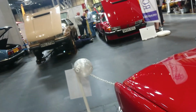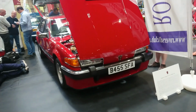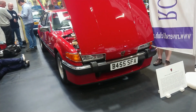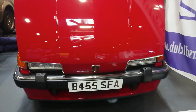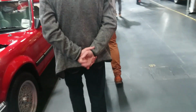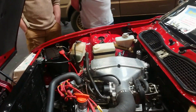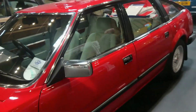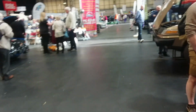More V8 engine goodness is over here. Rover SD1 Club. 1984 Rover SD1 Vitesse V8 EFI manual. Yeah, it's very good. Nice reproduction plates for Austin Rover Group, who were the makers at the time. There's space in here for the engine, very good. We do like that, viewers. And we have more goodness over here as well.